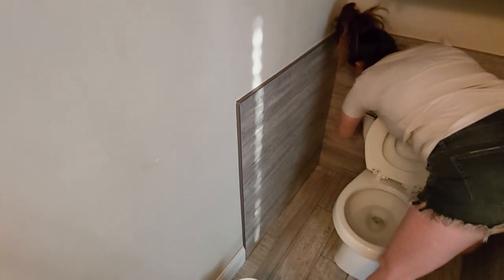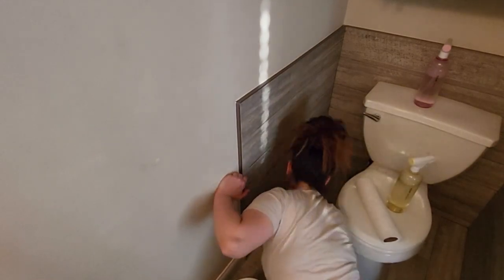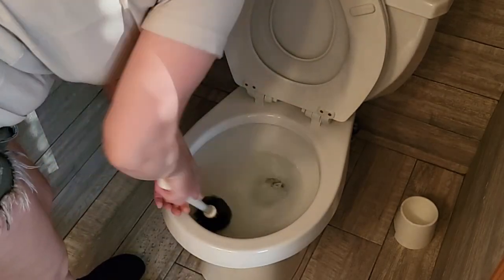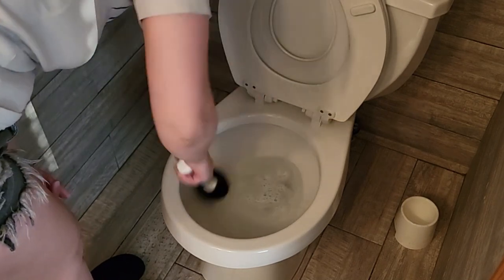So I'm just finishing up cleaning up this toilet area, and this is the hardest room in my house to film. It's so tight. I'm trying my hardest to get some good angles, so I apologize if my butt's in your face in certain moments. It's just really hard to film in this small space, but I was really trying to bring that real life cleaning in here and take you guys with me the whole way through.